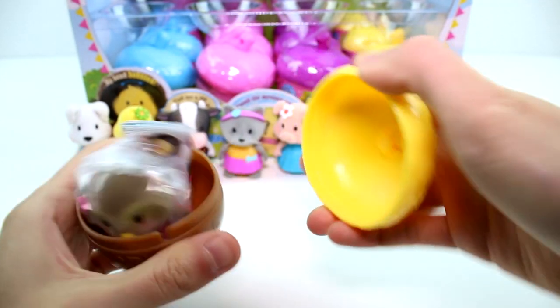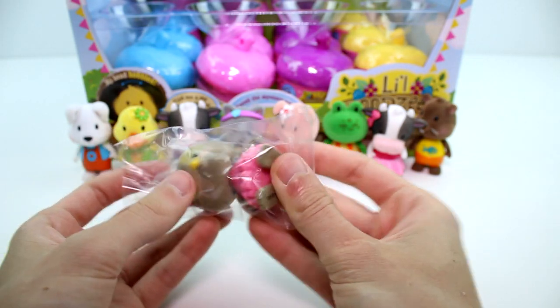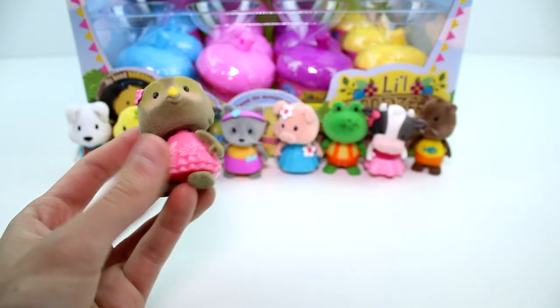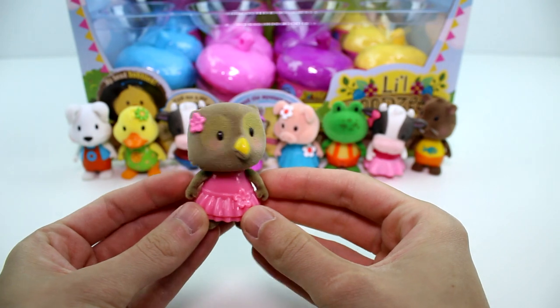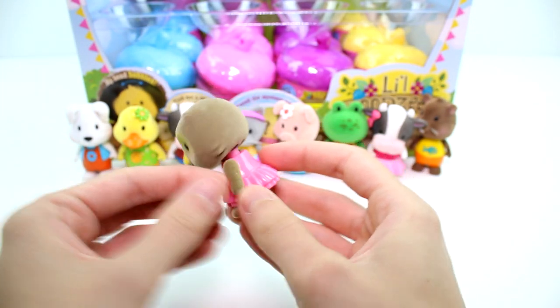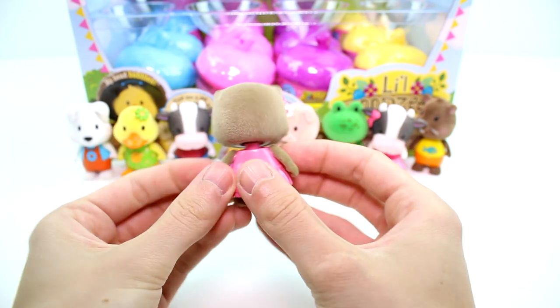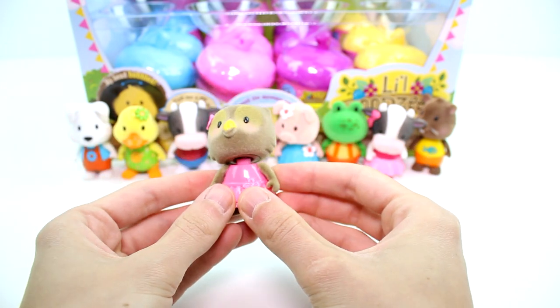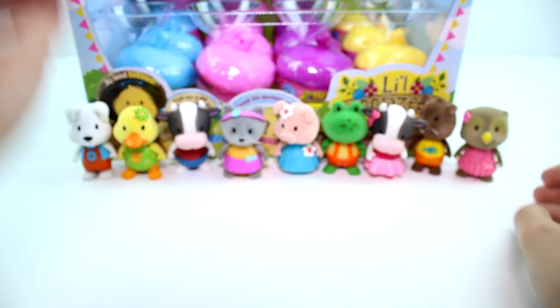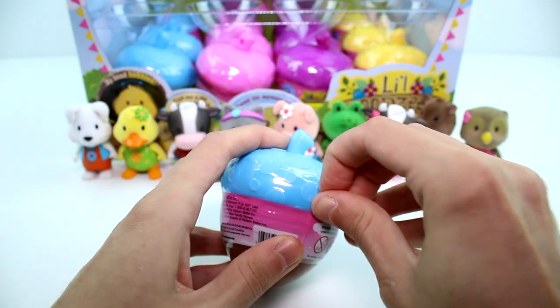Let's see, think of the golden acorn. No. We have the little owl. This one is Oodles Owl. She's really cute. I feel like I've seen her before. Did we see her in a previous season? She looks so familiar to me. So cute. All right, let's go ahead and open the next one.